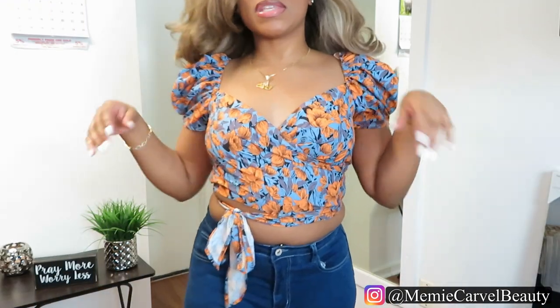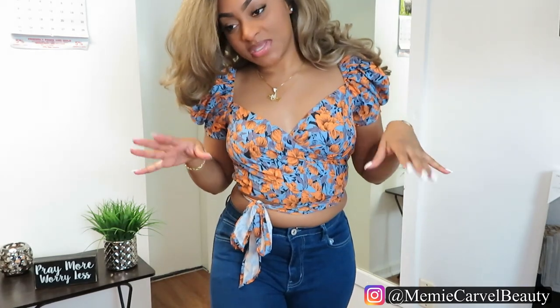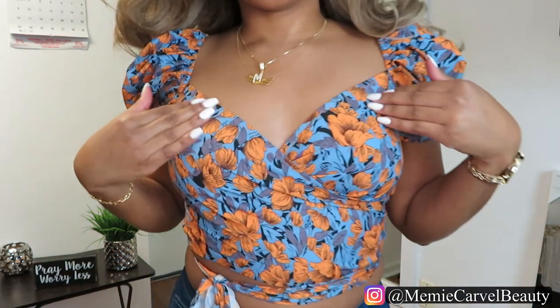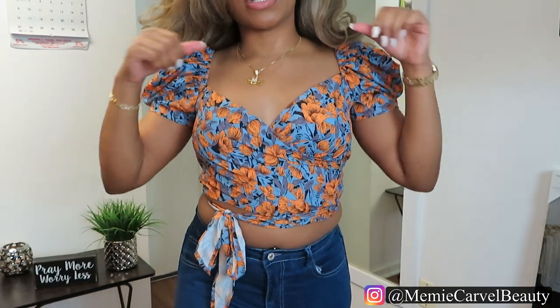Okay, guys, so this is the next piece right here. I'm actually doing all the individual tops and still pairing them with the same jeans, and then after I'll go with the sets. So this is the next top here. This top is so freaking gorgeous. I don't think you guys understand how much I am in love with this top.